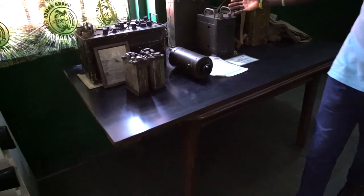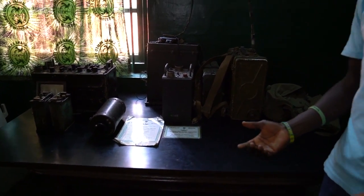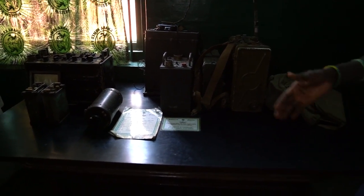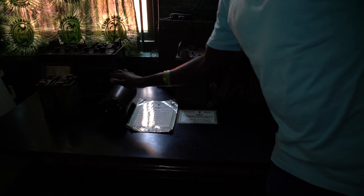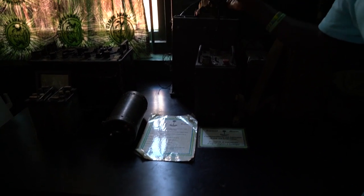This was the communication set they were using. See, now we have our smartphones. But the soldiers were using this to communicate, to know where they are moving. You know, soldiers, they deal with maps. So this is the engine of the phone. This is the battery. This is the dial. The antenna. Three soldiers would be carrying this, while the white man leading them would be using this to communicate, carrying all this. Can you imagine that?